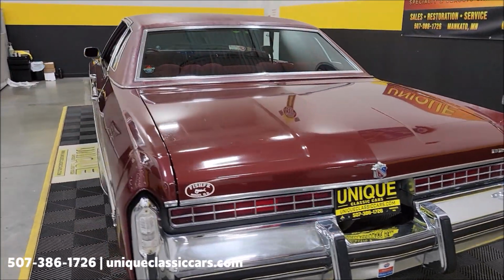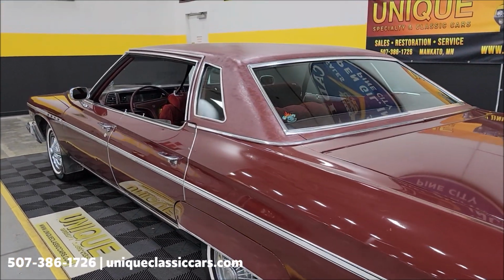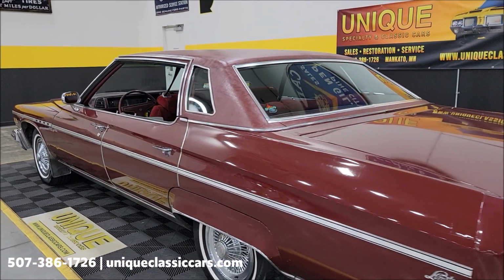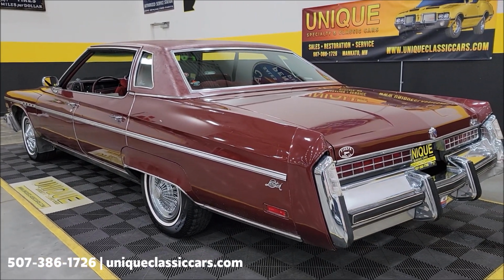And definitely take a look at the undersides of this car. Look at the floor pans, very good condition. They seem like they have a light undercoating on them that is original. Take a look at the frame, the undersides, transmission, and everything appears dry on this one.